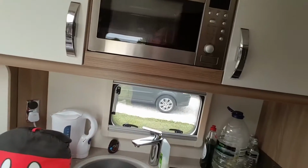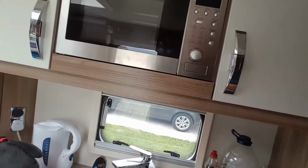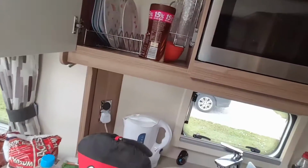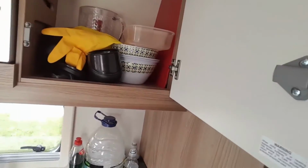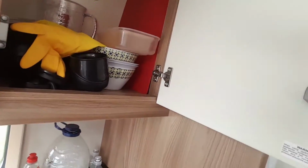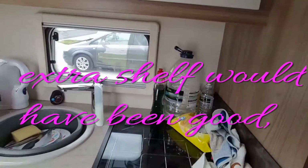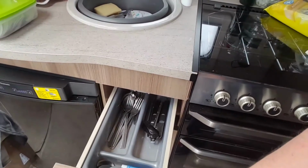We have a microwave. Only thing is, if you're slightly shorter in stature, it's a little bit of a struggle getting up there. So it comes with a plate fitting system there, and this one's pretty empty. It's a shame really, they could have done with putting perhaps a shelf in the top there. So we've got a 3-gas hob burner, oven and grill. There's more storage in the form of a little cutlery drawer there.